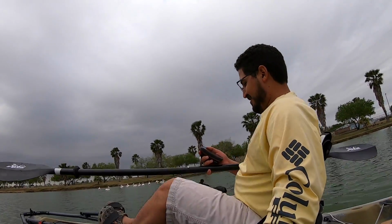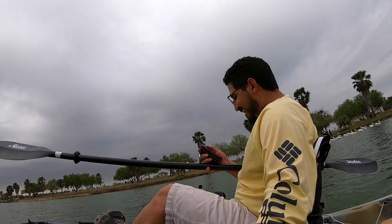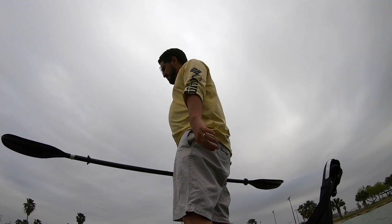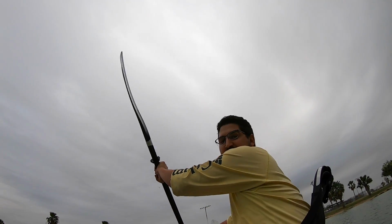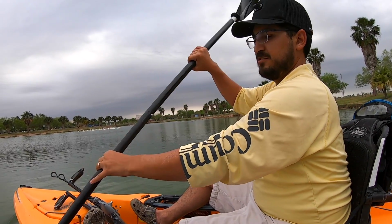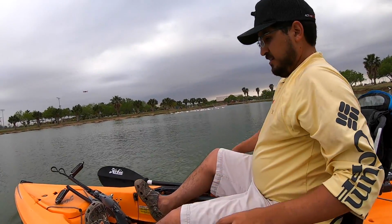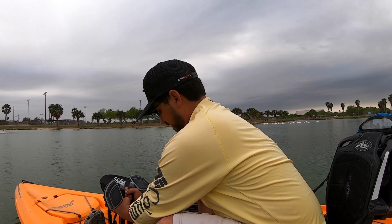All right, 5 miles an hour. 5.3. Yeah, about 5.3. Definitely really stable. I mean, you wouldn't have any trouble at all standing up on this thing. And that grip that Luis has really helps with the standing up also. Thing paddles well. I don't know, feels like maybe the Compass was a little easier to paddle. Maybe over a long distance the Compass would be good, but in those tight quarters, that Compass was nice to paddle.